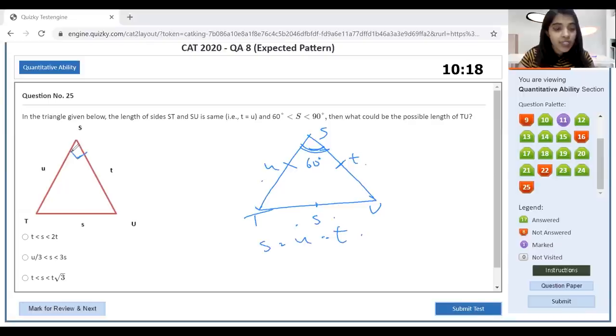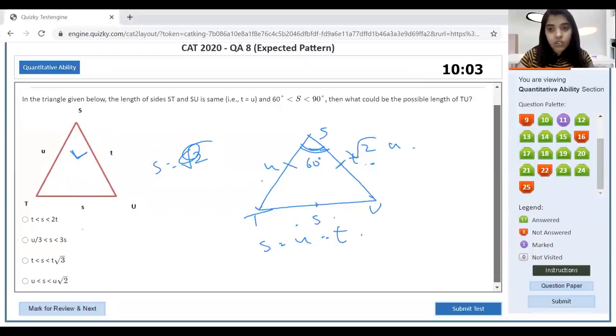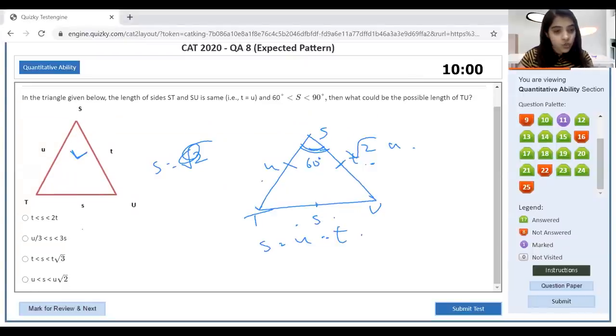Now again, if this is 90, what happens? When these two are equal, S is equal to root 2 into U, right? Just a second, going below, our options are right. So this gives us U is less than S, less than U root 2. The largest length can be if the opposing angle, angle S, is 60, or between 60 and 90, right? So the largest length can be if they're all equal. The smallest length is when the angle is 90. So this is our answer.